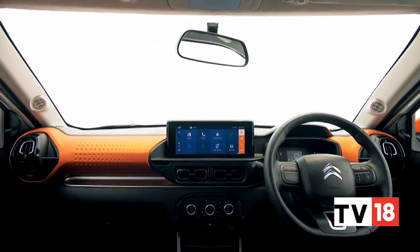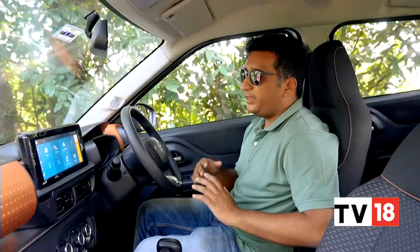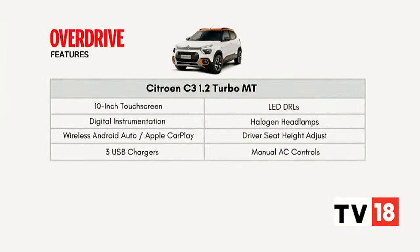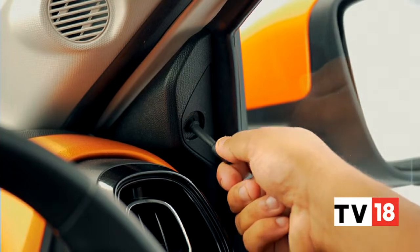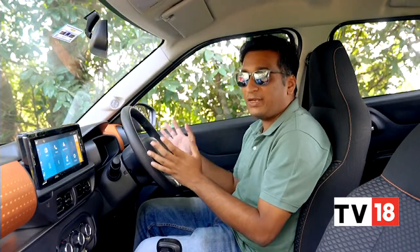So in terms of outright space, yes, the C3 has a slight edge over the Punch. But look at the C3 in terms of the features list and you realize that this is going to be the deciding factor really between choosing between the two cars here. The absence of features is quite stark here. For example, you get manually operated mirrors. You don't get any of the high-tech features, for example, cruise control, auto headlamps and wipers. You don't get any of that.